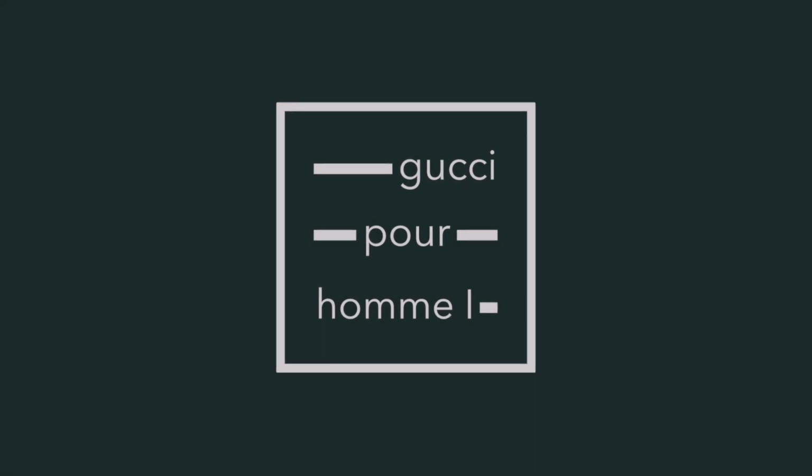Gucci Pour Homme is really about a heavy dose of cedarwood. A beautifully composed, strong, woody fragrance for men. This isn't one of those Pour Hommes that's for the more metrosexual homme. This is masculine. Gucci Pour Homme 1 has one of those cedar notes that almost gives it a graphite style of smell. It smells like pencil shavings.